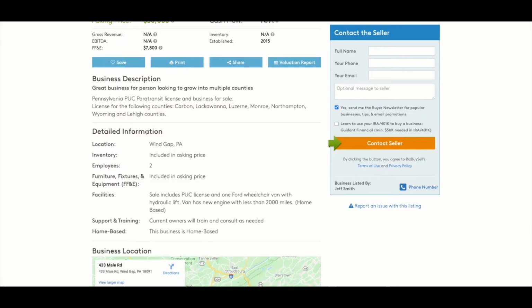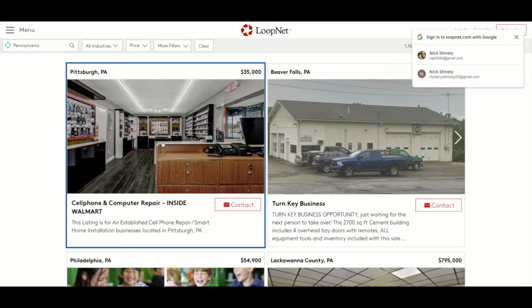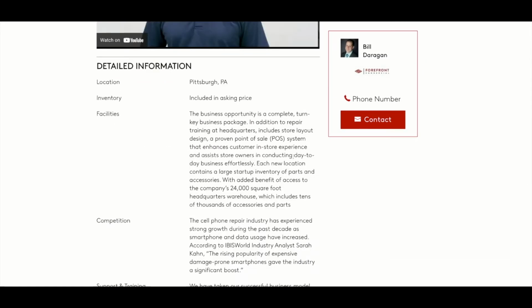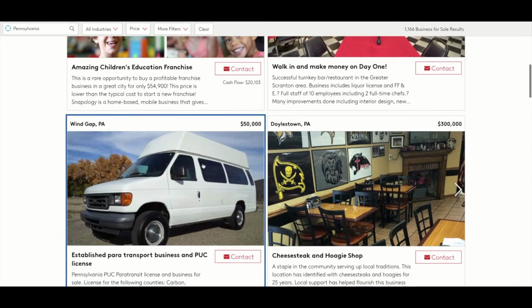All right, so this one here has you a little more detailed information. So it tells you how many employees, asking price, they'll train and consult as needed. It's home-based, so there's no physical location, and contains one wheelchair van. So pretty straightforward. So Loopnet, same thing. As you can see, some of the businesses are similar to the other spaces. But we'll just click on the first one here, cell phone repair, turnkey, asking price, tells you a little bit about the business is all about, and that's it. Pretty much that's the only information they give you, 35 grand. But yeah, those are the 3 where you can go to find potential businesses looking to sell.